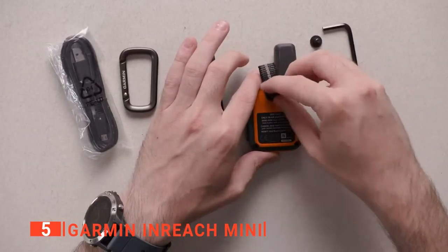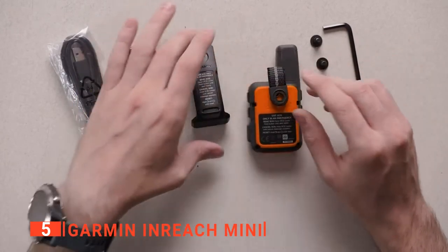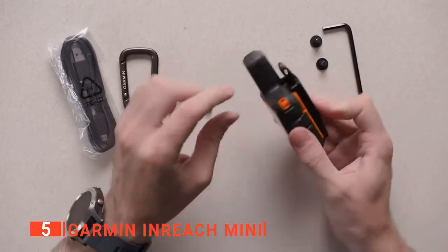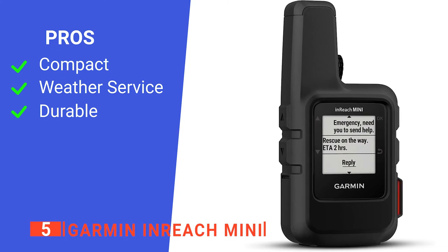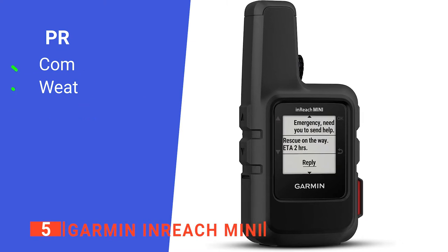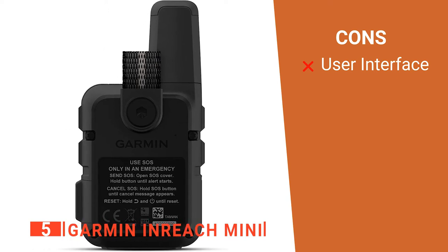A great yet optional feature is the InReach weather forecast service, so you know what sort of conditions you can expect to be facing in the coming hours while you're biking through whatever terrain you're on. Its pros are: it is portable and easy to store. It has an optional weather forecast service. And it is sturdy. However, it has a non-intuitive user interface.